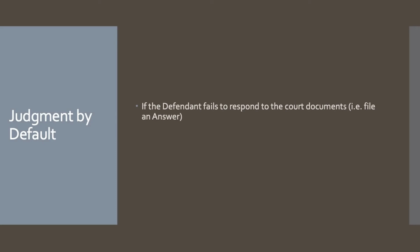Judgment by default. This is one where the tenant just hasn't responded to any of our court paperwork. So you can actually win that way. You can get a judgment order and a writ of possession that way. And again, we file a motion and affidavit, asking the court, look, they haven't done what they're supposed to. They haven't answered our court paperwork. Court, take some action for us. Give us a judgment order.